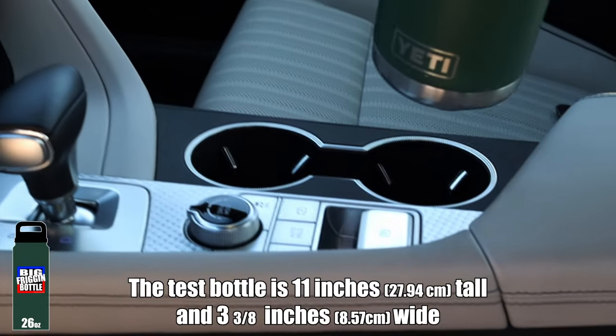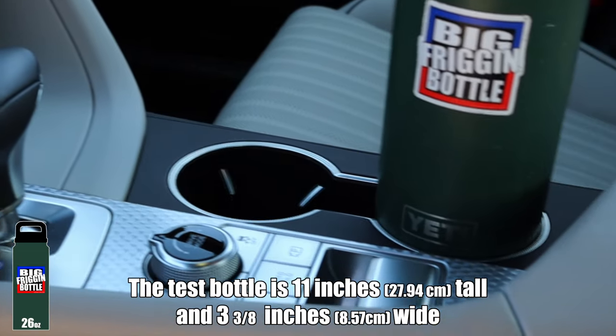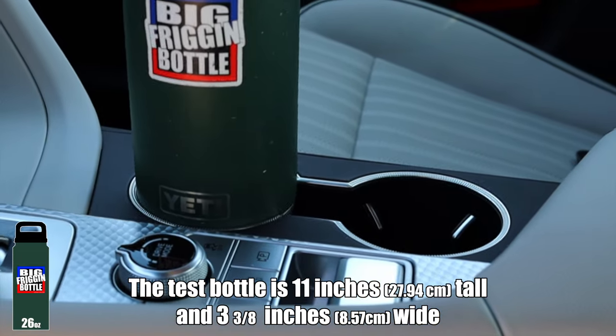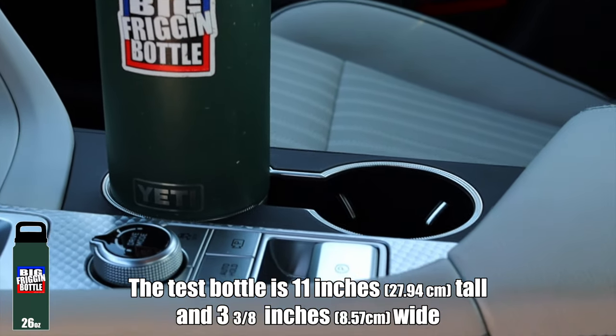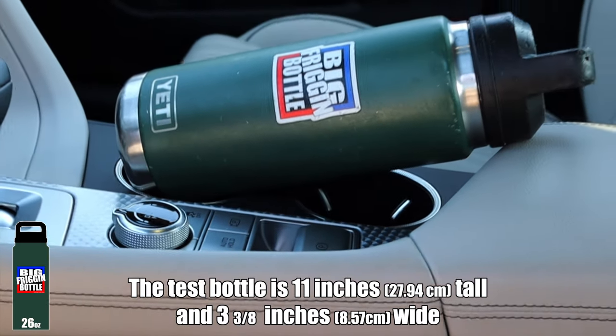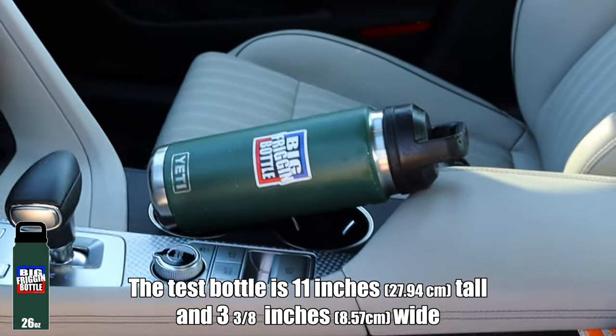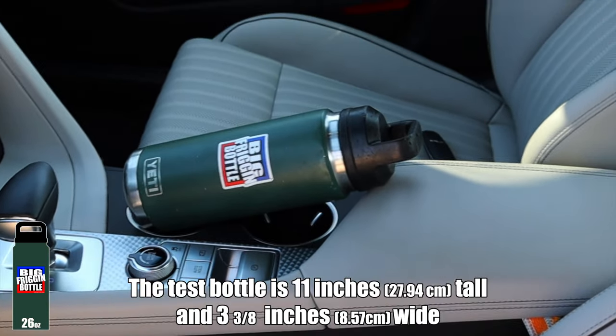So we will do a big friggin' bottle test here in the 2023 Genesis G70. And unfortunately, it fails. It accepts the very first quarter, eighth inch of the bottle, but it doesn't sit down. And as soon as I start driving, it falls right out. So unfortunately, the G70 Sport Prestige fails the big friggin' bottle test.